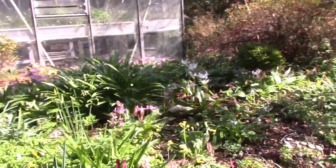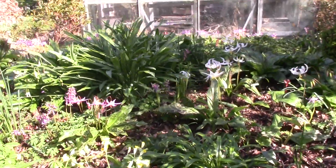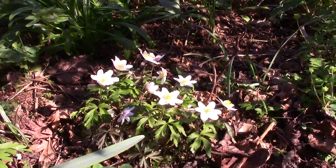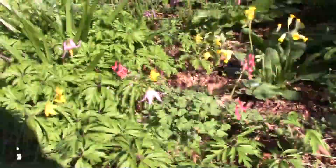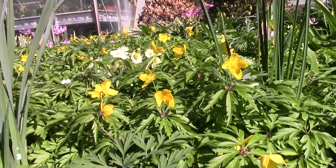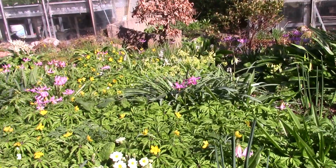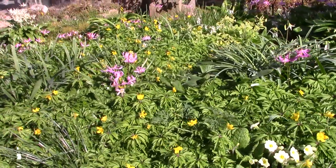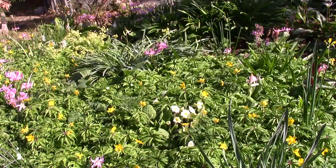And so the anemone pallida, which I showed you down there and we've got all around, is a hybrid between the native anemone nemorosa, so just a little wild one from the woods, and this one, anemone ranunculoides. And crossing those two you get something intermediate. So this is the anemone ranunculoides. It's in a year this year where it's not flowering so profusely.